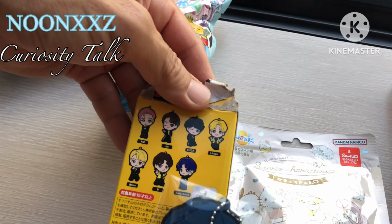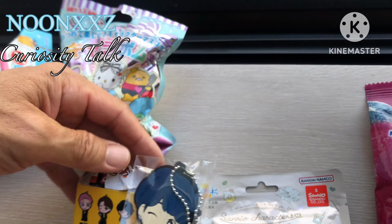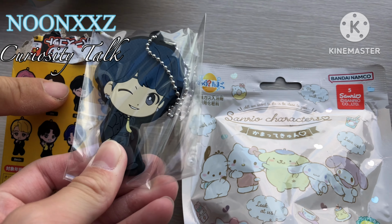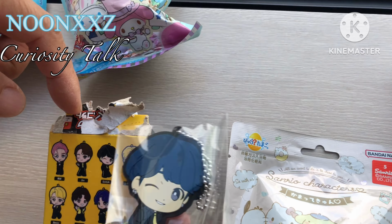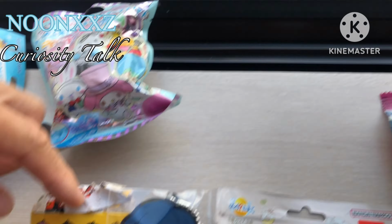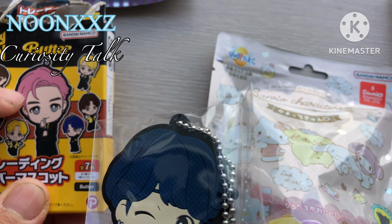Yeah, but he's got blue hair. Oh, it's because of the figurine. Okay, yeah, the wink. This one is winking. It says black, but it actually has blue hair. Right, it's just a little darker. I thought we were going to get this guy. We got Suga.